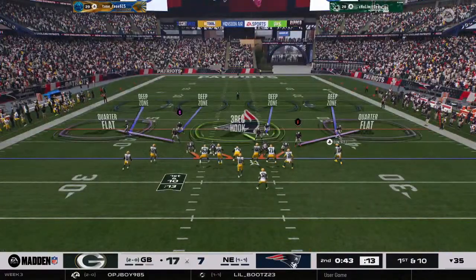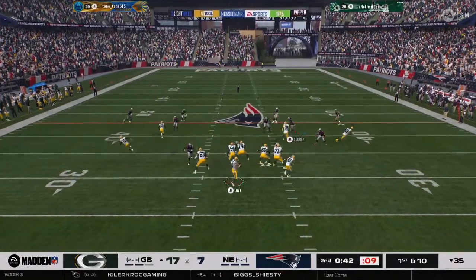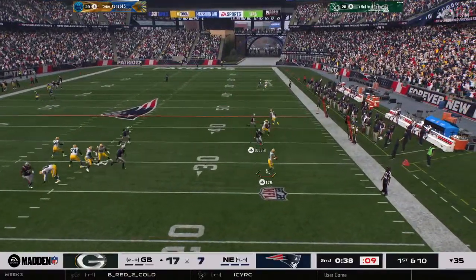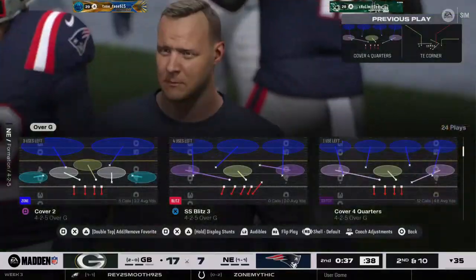A nice starting spot for the Packers here. This is first and 10. Shotgun now for Love. On the move, headed right. That'll be incomplete to start the new set of downs.